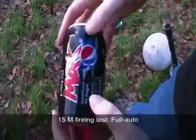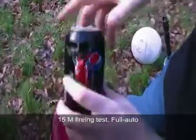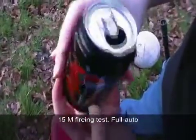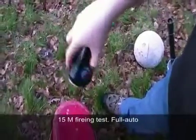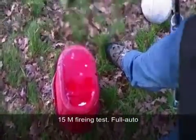Less accurate than the semi-automatic, but still just as powerful. Of course, Pepsi Max cans are stronger than Sprite cans, but still. Yeah. There you go.